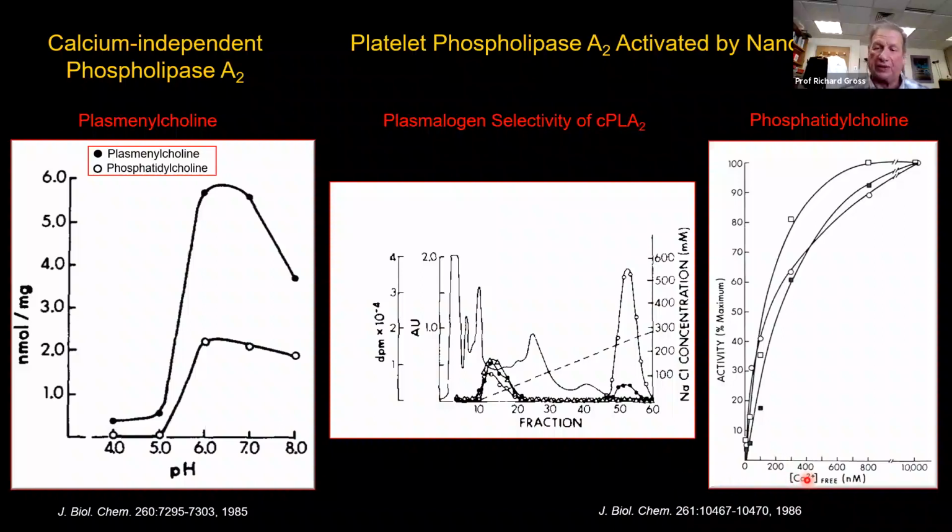One of the things that I learned in medical school was that the resting concentration of calcium inside a cell is around 50 nanomolar, and it can go up to 200 to 400 nanomolar, very different from that described for other phospholipases, especially the low molecular weight phospholipases, the secretory phospholipases, the venom phospholipases, which all required 100 micromolar or more to assess their full activity. So this slide emphasizes a calcium-independent phospholipase found in platelets, which demonstrates very marked substrate specificity for the nature of the bond at the SN1 position, and was remarkably sensitive to calcium ion.